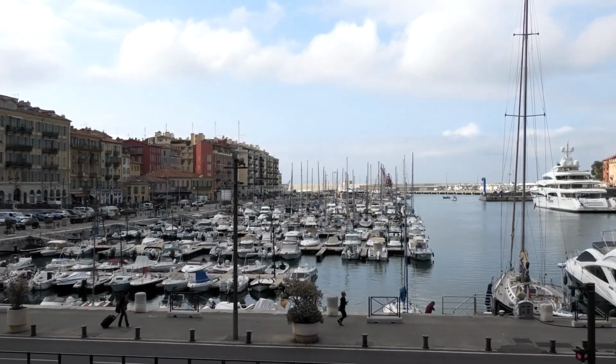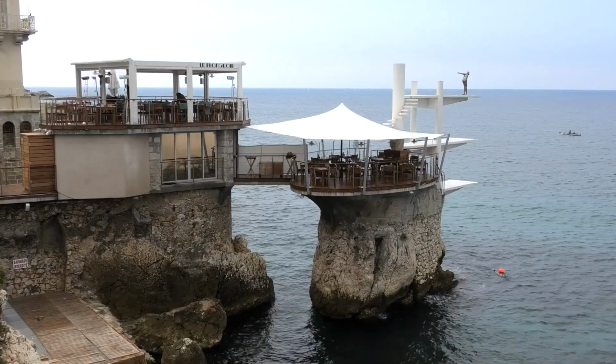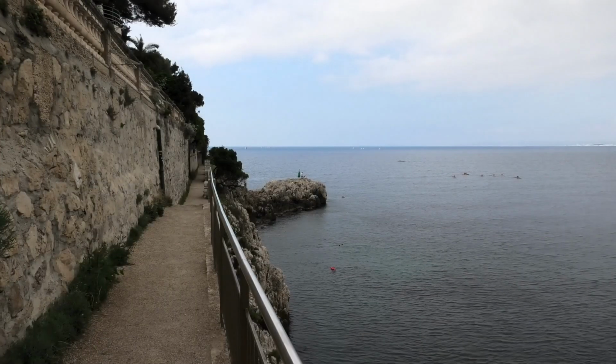6. Port Lympia and Montboron. Pastel apartment blocks, rose, pistachio, lemon, encircle a harbor filled with wooden fishing boats that bob beside super yachts.